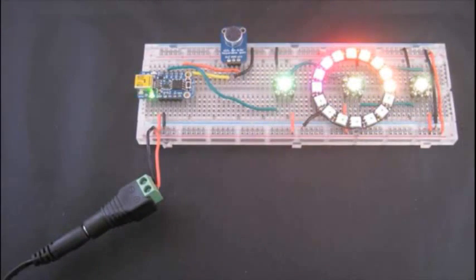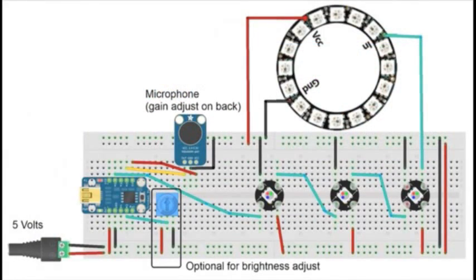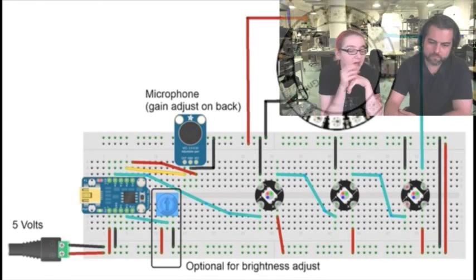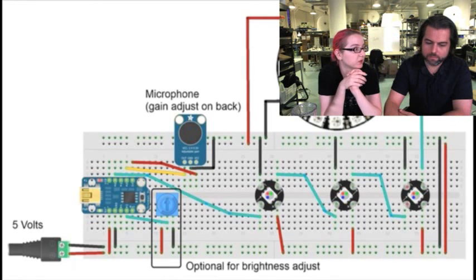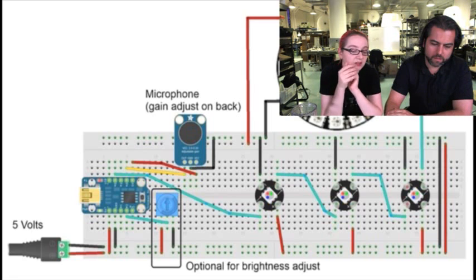Okay, next up. This is using a Trinket and a NeoPixel ring and a microphone amp. This is a color organ. This is like a 70s style, like color blinky blink thing. It's a little bit like the Amplify project that we did, but it's a bit simplified. And it just reacts to music. So it's basically a music reaction thing. And it has a little microphone. And it's great because it's very simple, straightforward. You can even have a little brightness adjust.